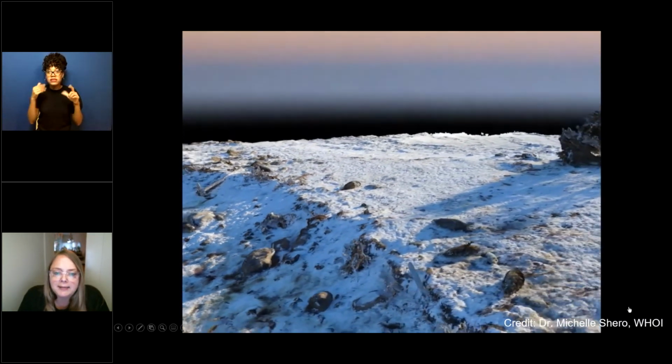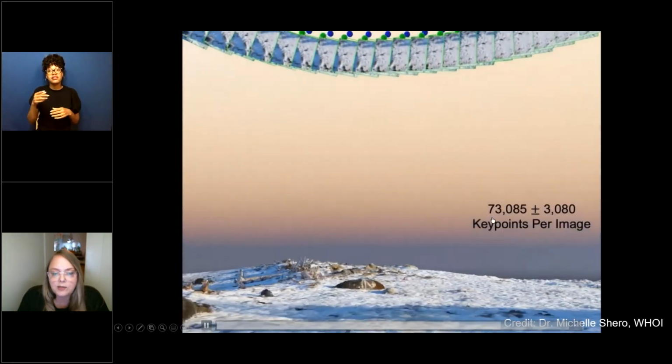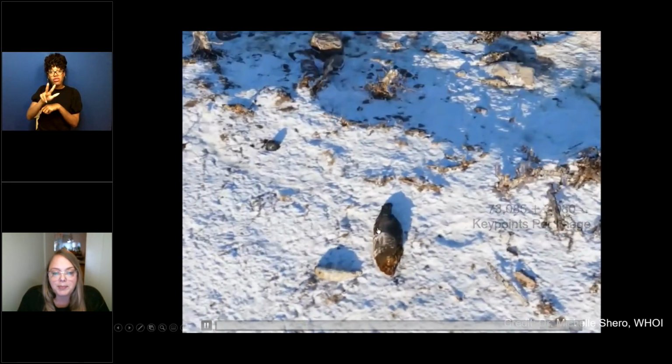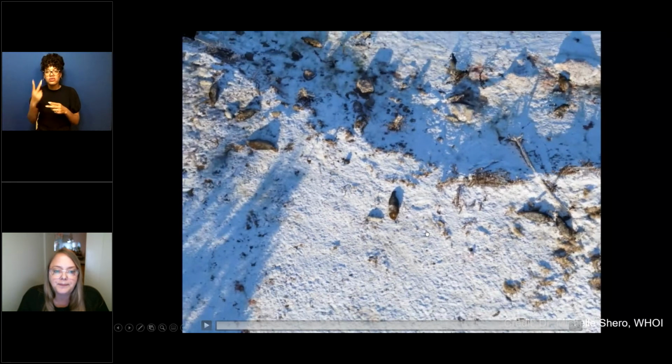They kind of look like rocks. But from these models, scientists are hoping to collect measurements so they can estimate length and weight to help better understand the health of the population. And next slide.